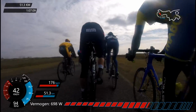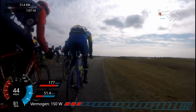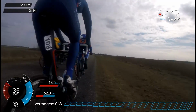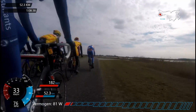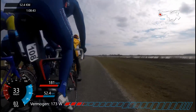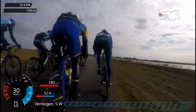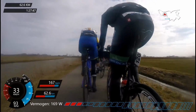I don't want to be sandbagging the whole time, but I wanted to recover as well. Doesn't go together really well, but at least I was able to stay with them. Taking a little detour through the grass. When you're in the gutter, when it's on the side and the crosswind is there, it's all about getting into that echelon. Sometimes people ride off the road because they want to keep their position, like Roderick is doing right here. This part in the race, 1.5 hours into the race, super narrow roads.